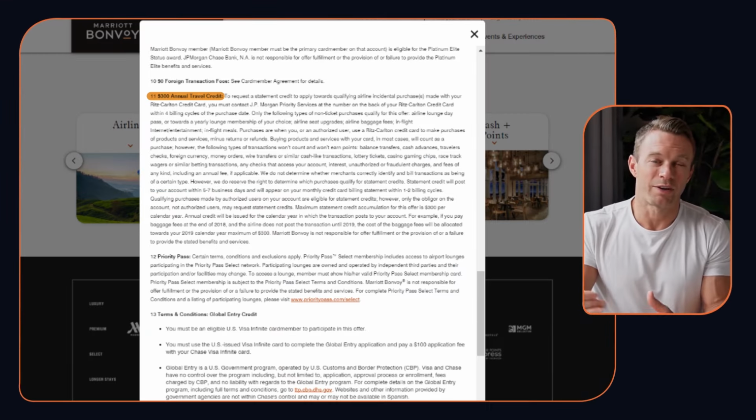Now, the second main point of value here, which is really just icing on the cake after what we just went through, is the $300 travel and incidentals credit. And you could argue this isn't as easy to use as the Sapphire Reserve's travel credit or the Bonvoy Brilliant with a $300 dining credit, but this could be used at one time or multiple times.